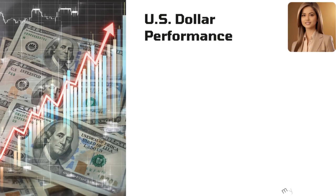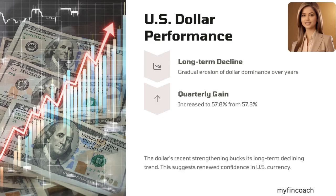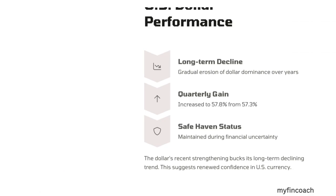The US dollar has shown interesting dynamics. While there has been a gradual erosion of dollar dominance over the years, in the fourth quarter of 2024, the dollar actually saw a quarterly gain, increasing to 57.8% from 57.3%. This recent strengthening bucks its long-term declining trend, suggesting renewed confidence in the US currency. The dollar has also maintained its safe haven status during financial uncertainty.